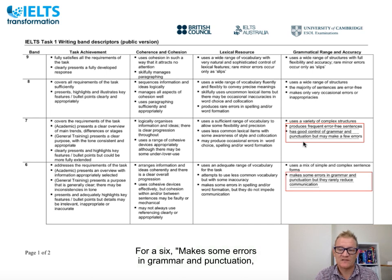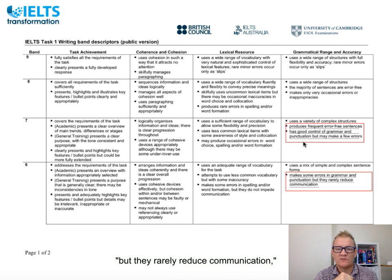For a 6, makes some errors in grammar and punctuation, but they rarely reduce communication, which means that the reader can read it and see that there's a mistake, but it doesn't stop the communication. Punctuation can stop communication if it's in the wrong place. It can make a sentence unreadable, or a lot of people are writing sentences that are not sentences.